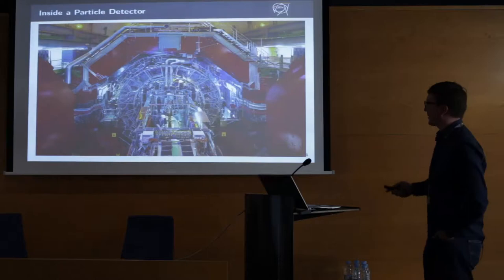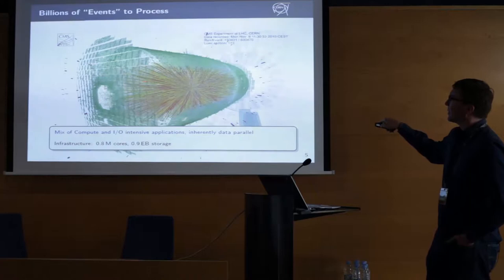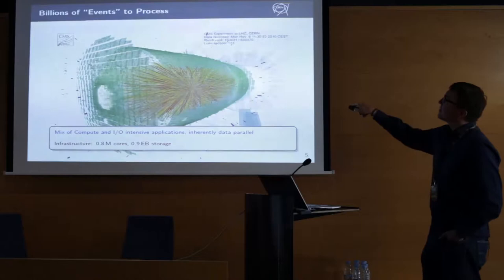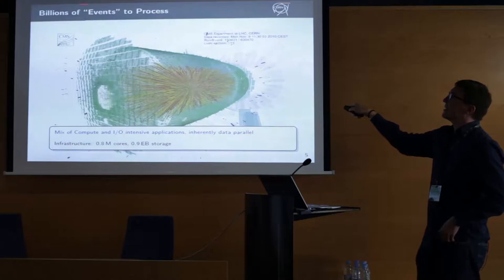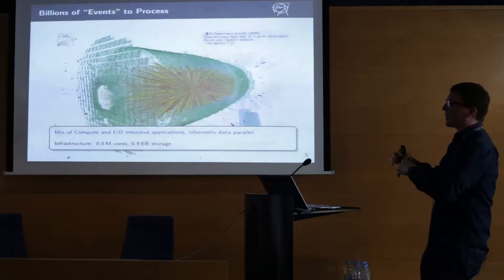In a more schematic view, this is what happens when we have particles colliding inside the detector. New particles emerge, and we would like to measure the results and gather the data. We speak of these collision products as events. So that is our jargon. The central data structure we work on is the event. You can see it as sort of a digital camera. So we work on lots of pictures, on billions of pictures.